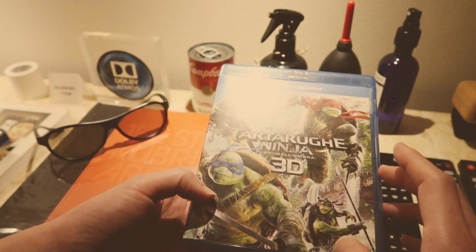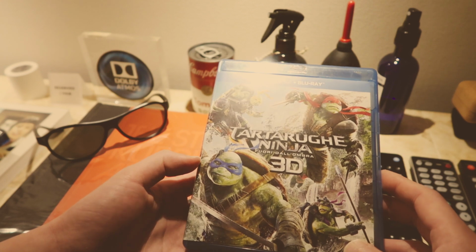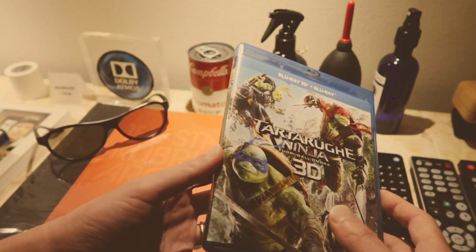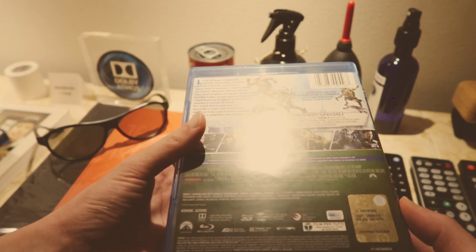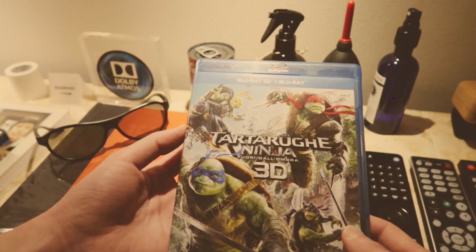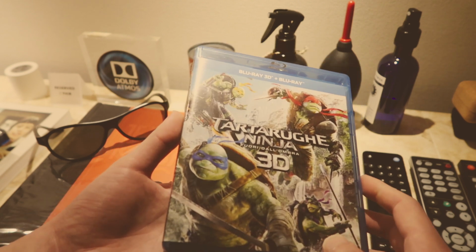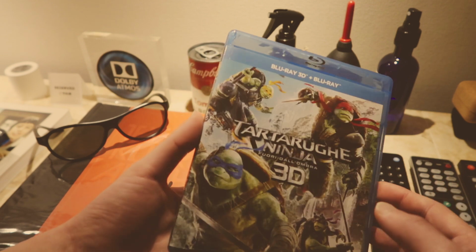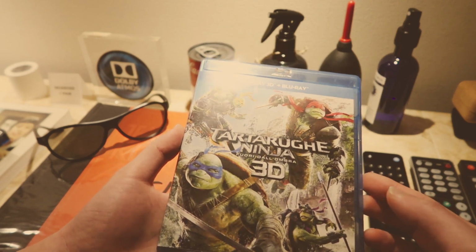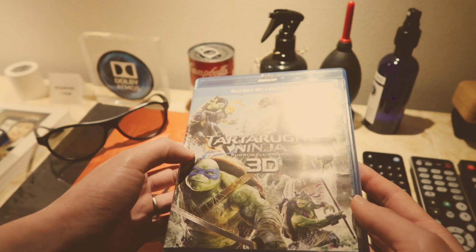A lot of pop-outs, a lot of depth, and the sound is Dolby Atmos. Yeah, so this is one of the rare movies. Most 3Ds have only like 5.1 DTS master audio, but the Ninja Turtle series, they have Atmos.